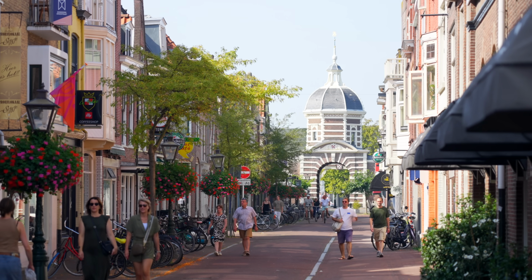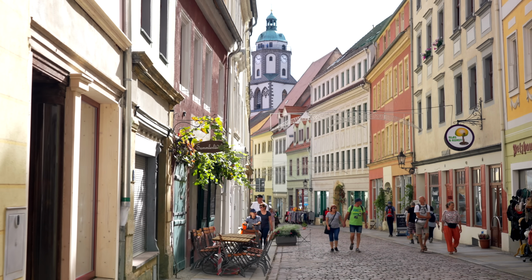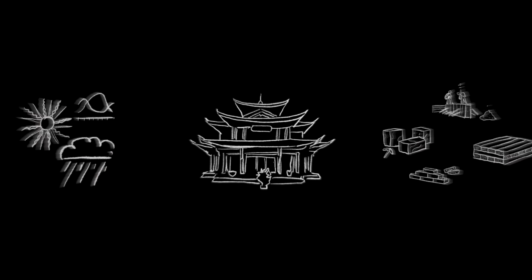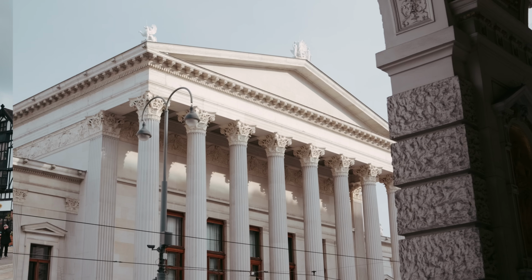Secondly, people like to feel at home somewhere. To achieve that, we need buildings that give us a good sense of place. For this, we could use the types of architecture that were locally developed to adapt to circumstances like the weather, local culture, and local building materials. This type of architecture is often called traditional architecture, consisting of both vernacular and classical architecture.